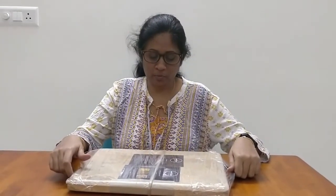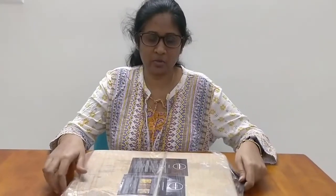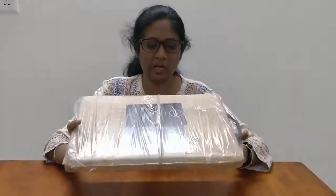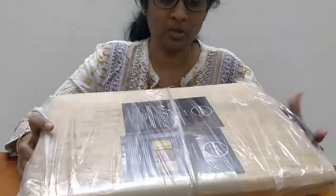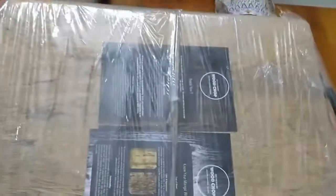So I came across this brand called Woodchop, which is an upcoming brand which makes single piece of wood chopping boards, and I have selected the extra large mango wood chopping board. It came nicely packed from Amazon. I have discarded the external cover. This is how the internal packing looks, and this is quite heavy.